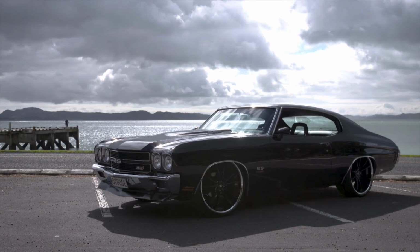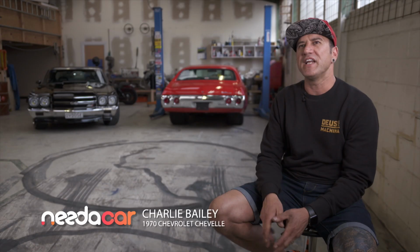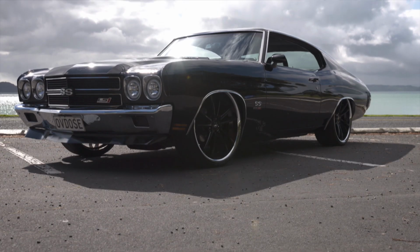Just that coupe looking, and they're not really common here. I've had quite a few Camaros. Everyone has Camaros, and I just wanted to be a little bit point of difference, and the Chevelles just really grew on me.